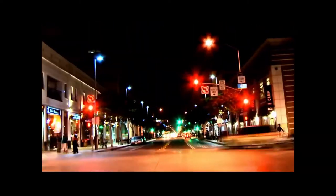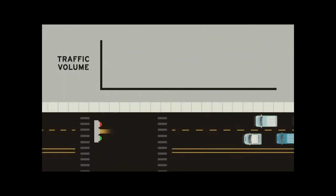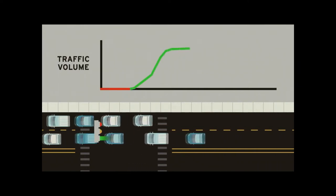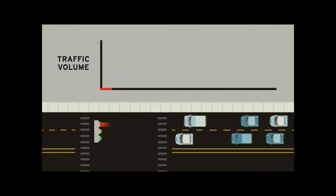There are an endless variety of phasing arrangements that traffic engineers use to accommodate various intersection configurations and traffic volumes for each movement. Even the simple decision of whether to use protected or unprotected left turns takes a significant amount of analysis and consideration. Another important decision is how long each sequence of a phase should last. Ideally, a green light should last at least long enough to clear the queue that built up during the red light. This isn't always possible, especially during peak times on busy intersections.